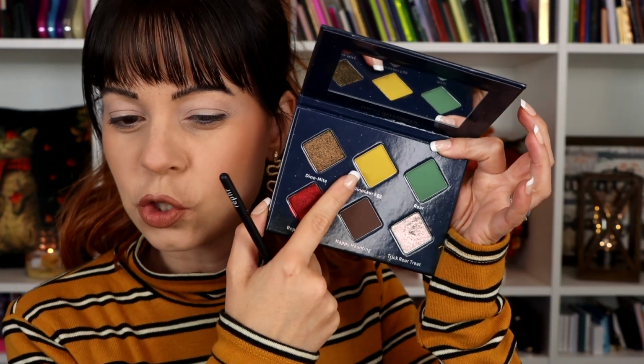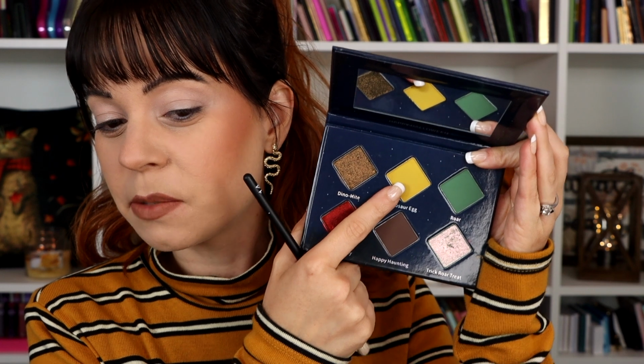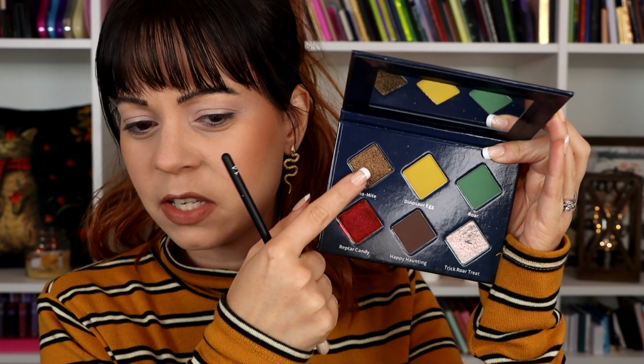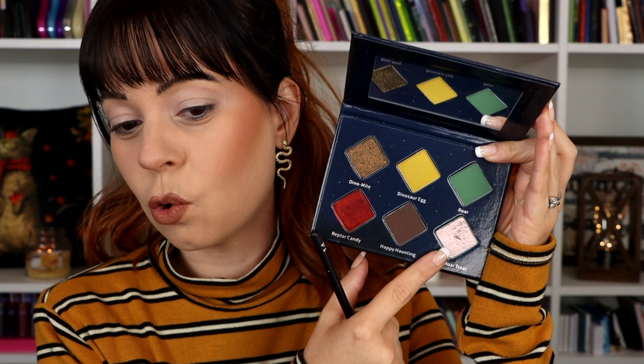Basically, my plan here is going to be, I'm gonna use this sort of mustardy yellow, hence why I wore the shirt, because I think it's gonna go really nice with this palette. I'm gonna use this as my transition shade, deepen it up with the brown. Then I'm gonna use the red, and probably maybe these two on my lid and these two on my lower lash line. Might put a little bit of this in my inner corner as well, but I just want to make sure I try out all of these shades.